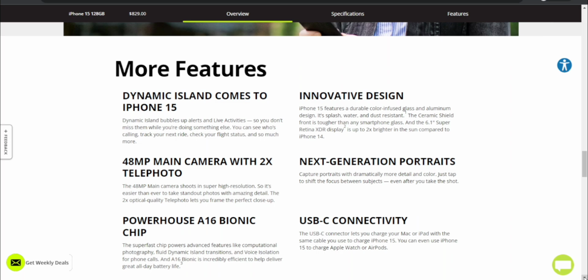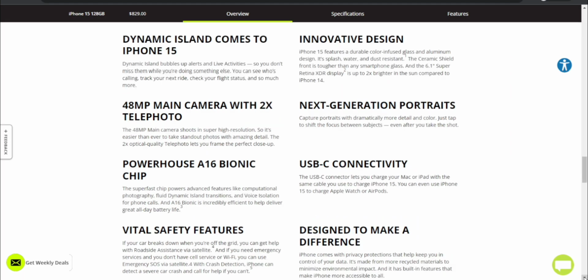48MP main camera with 2 times telephoto. The 48MP main camera shoots in super high resolution, so it's easier than ever to take standout photos with amazing detail. The 2 times optical quality telephoto lets you frame the perfect close-up. Next generation portraits. Capture portraits with dramatically more detail and color. Just tap to shift the focus between subjects even after you take the shot.